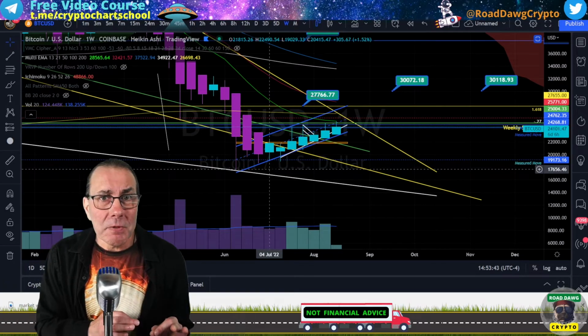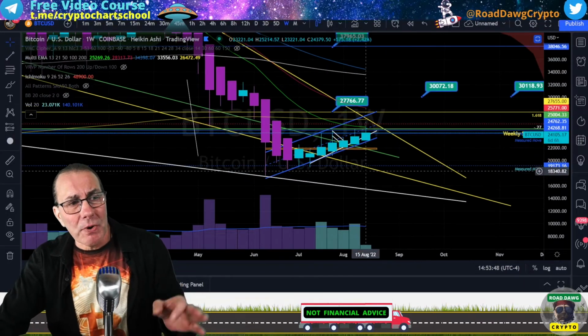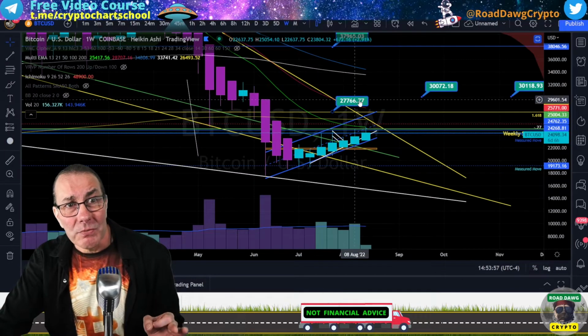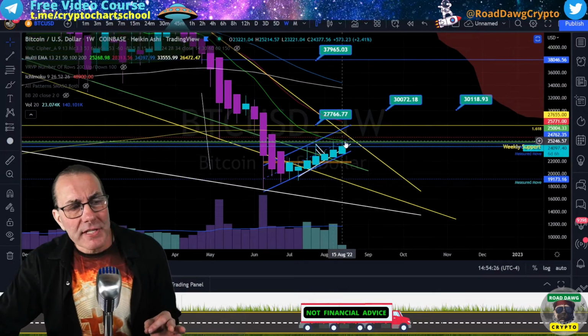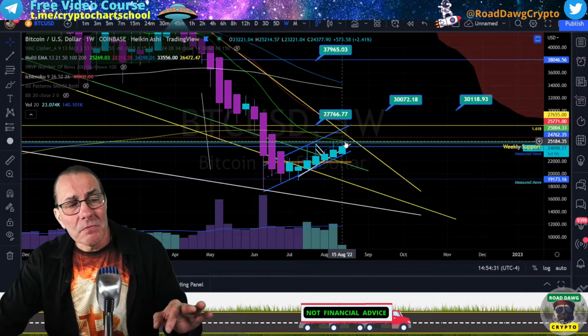Now, this could possibly be bearish. A lot of times it is. These could have about a 64% chance to break to the downside, but it also has about a 36% chance to break to the upside. But what we need to pay attention to here on the weekly is this 13-day moving average right here, which we've come up to test, okay? It's got a little bit of a rejection there.